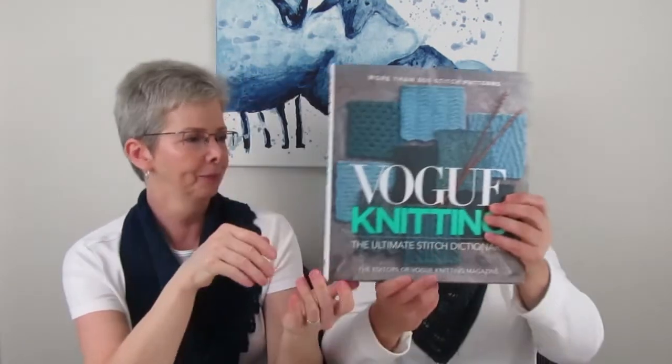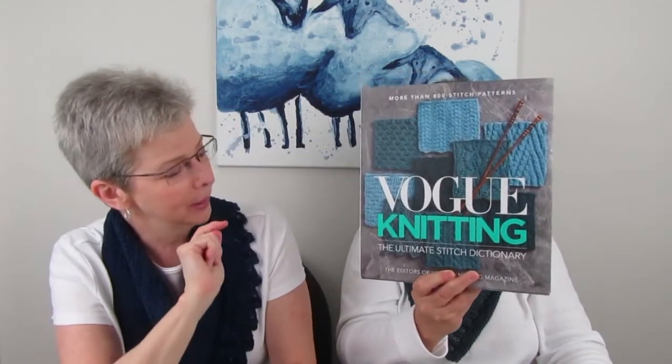My souvenir this episode is a book, and it's a very big book. Did it come in the mail? Because I don't remember that coming in the mail. It came in the mail, but it came in a box. It's heavy. I would have remembered that. I must not have got the door that day. So it's called The Ultimate Stitch Dictionary. It's Vogue Knitting. It says more than 800 stitch patterns, and it is a beautiful book.